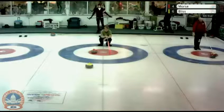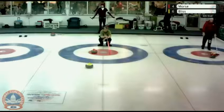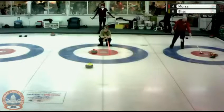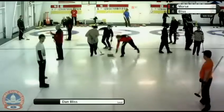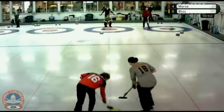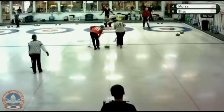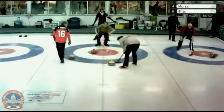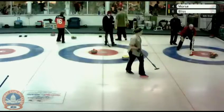And Jake's call is for a heavy draw weight around the back line, trying to dislocate that red rock that's in the 4-foot. He can probably get enough of a curl to get it back, but that would leave the yellow rock exposed. Seems like it's starting to curl, and then it starts curling a lot, and it's already on the guard. It's just going to split the 2 guards. And one of them stays in the house, the other one goes out of play.